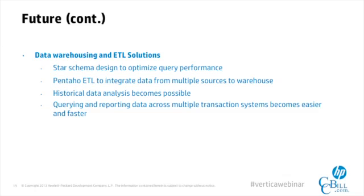We're using Pentaho ETL to essentially take the data from our production databases and put it into the warehouse. And then historical data analysis becomes possible because of this, and query and reporting data across multiple transaction systems becomes easier and faster because it's all consolidated into the one data warehouse.